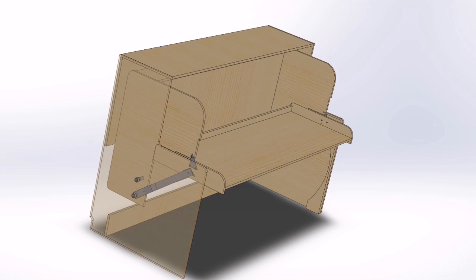The right triangle joint ensures that the table remains horizontal as one of its sides is always vertical and the other side is parallel to the face of the desk.